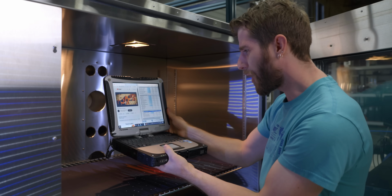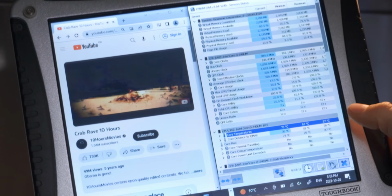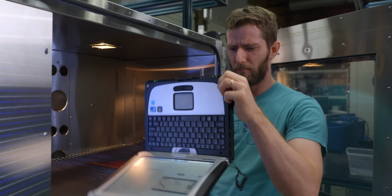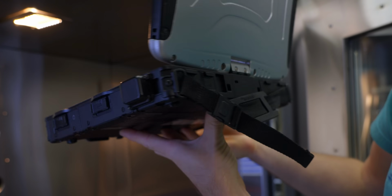Not only is she totally fine other than being pretty warm to the touch, but it only went up another 6 degrees. So I guess those fans are just working, wait. There are no fans! How does it cool this thing?